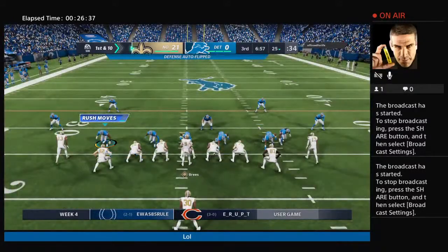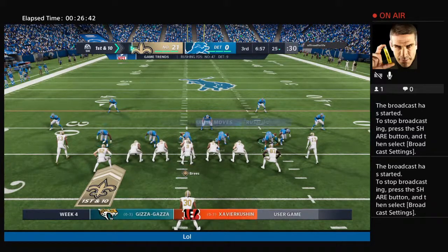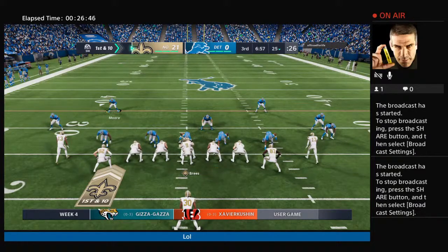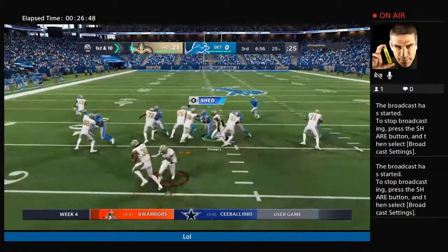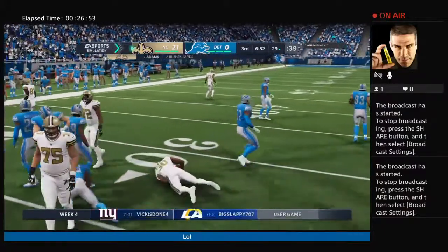The Saints offense on the field, ready to get their drive started. They built a good first half lead. Now they have a chance to add on to it. And what I'm thinking is that the offensive staff spent the entire halftime just working with them on, here's what we think they're going to do to attack us in the second half.